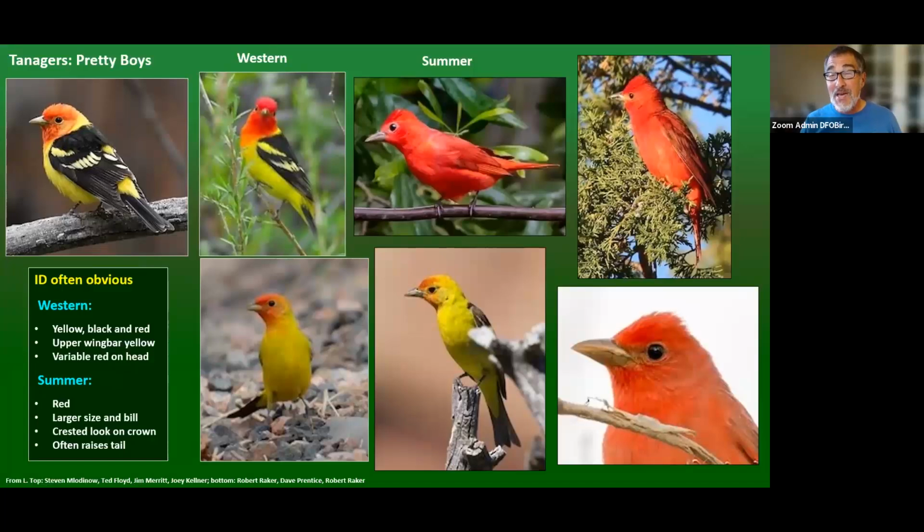Now, of course, the identification of these is often obvious, provided you have a decent look, but we don't always have decent looks. But they're pretty straightforward. The Western, we can note that it's a yellow, black, and red bird. Sometimes we just see it flying by. We see the red head, yellow body, black wings and tail. The summer tanager, all red as an adult male. Notice on the Western tanager, the two wing bars, but they're different colors. The upper wing bar is yellow. The lower one is white.